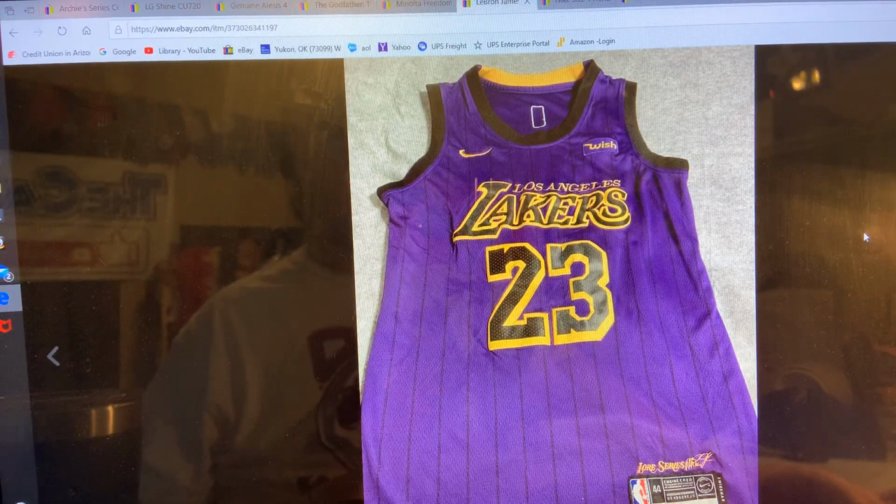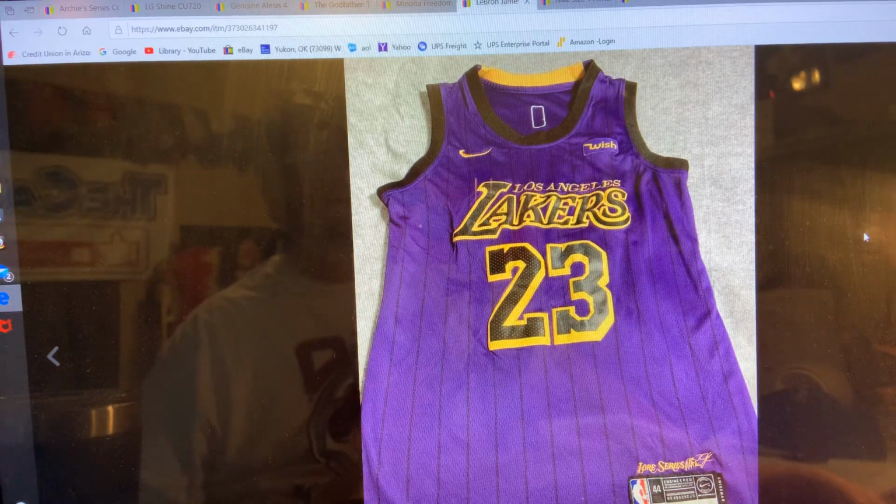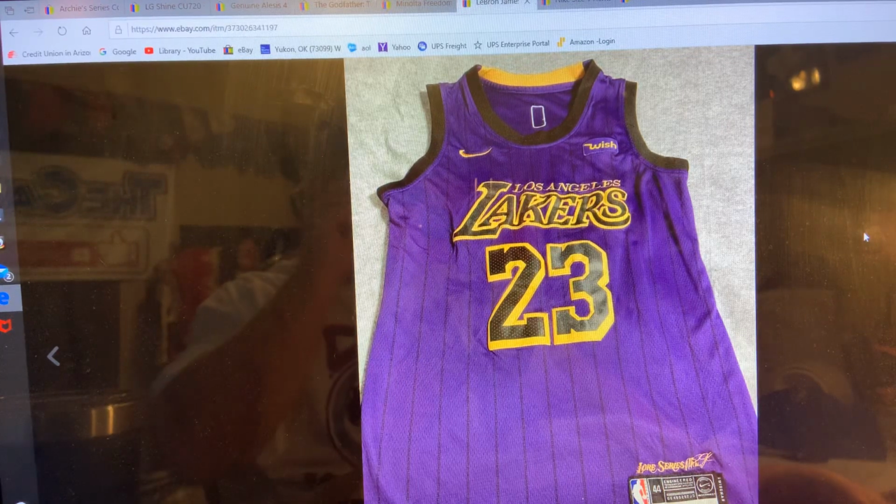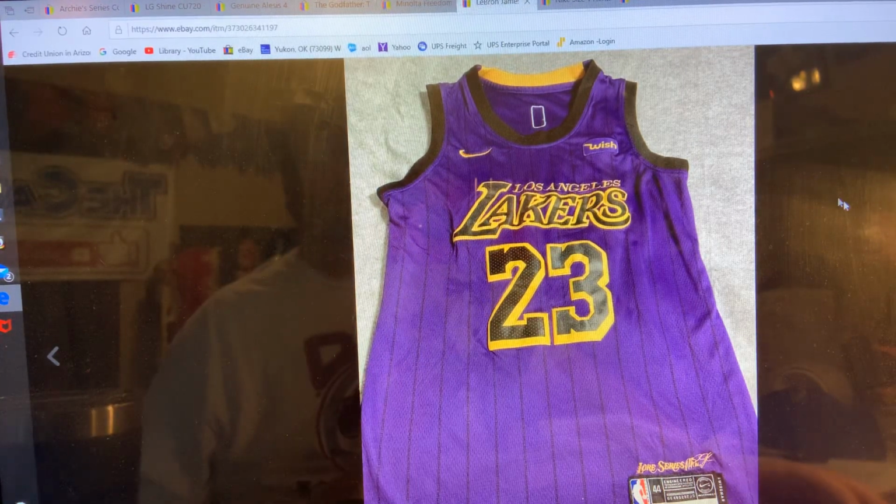I don't know. But whatever it was, I took it down. I was going through my jerseys the other day, and I saw it. I relisted it just as a Los Angeles Laker LeBron James jersey. I didn't use any other keywords. I sold it within a few days for $42. It is going to Canada. $4.75 shipping, and I made $17.15 on this.